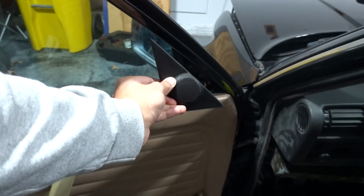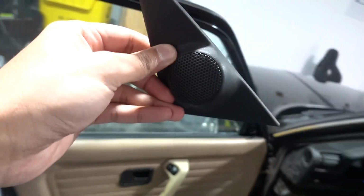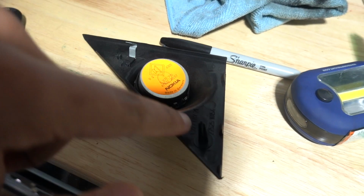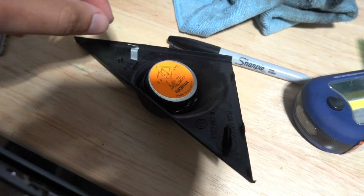And one thing I'm noticing about this car is that someone took this car apart before I did, and they didn't really do a good job of putting things back together. For example, this is the little tweeter speakers that fall right here in the corner of the door. And this thing just kind of popped off. It came off really easy and I wasn't sure why. And then I noticed that whoever took this apart before me never plugged the wires back into the speaker, so the speaker was never working.